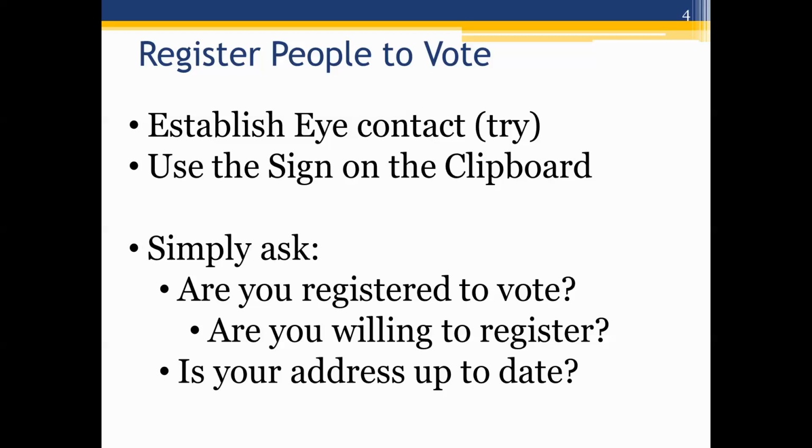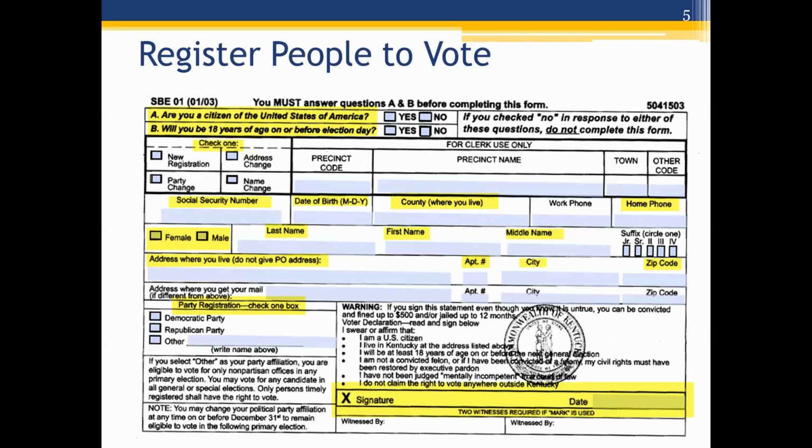Some other questions may come up, i.e., is your address up to date? For very good reason. There's multiple reasons to fill out a card, so it's a good idea to just pose a couple of these questions to see if they need to register again. So in terms of registering people to vote, here's the card that you'll be giving out to people. This is a highlighted example.